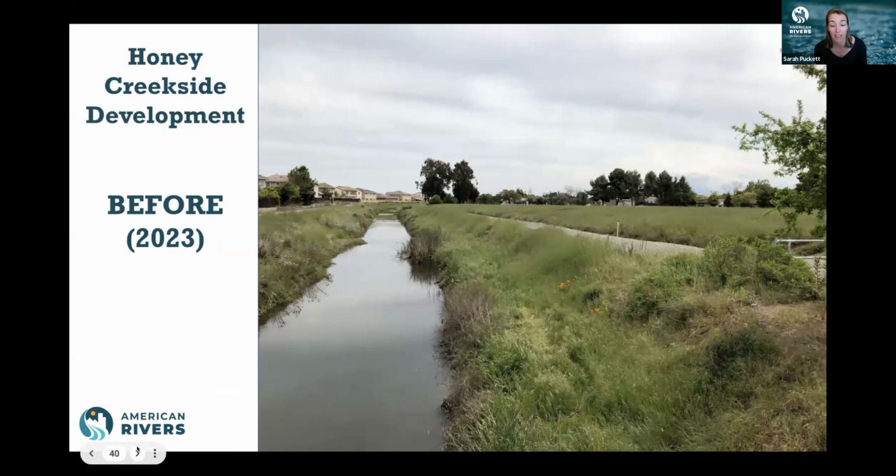This is what the site looks like today. And you can see, again, an undeveloped portion. This is privately owned, and it's going to be scheduled to be developed by a private developer.